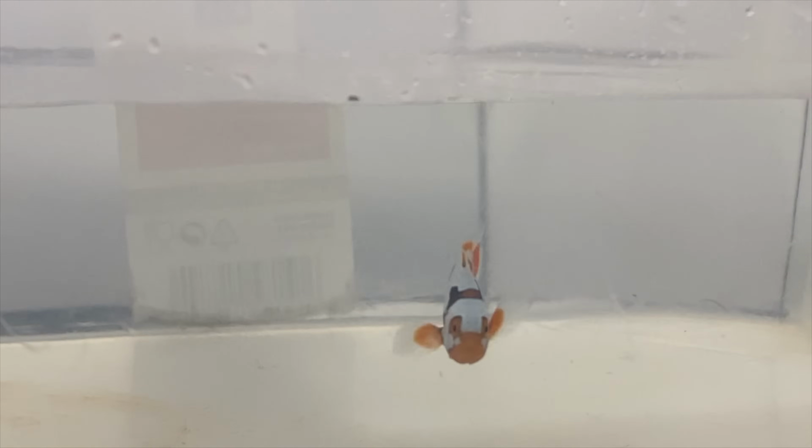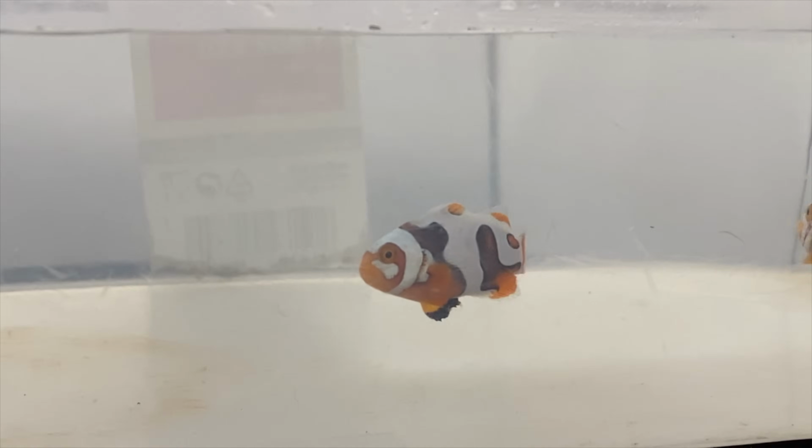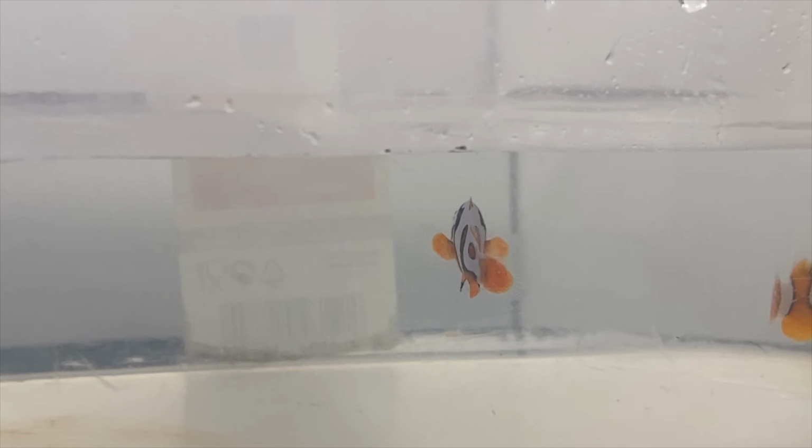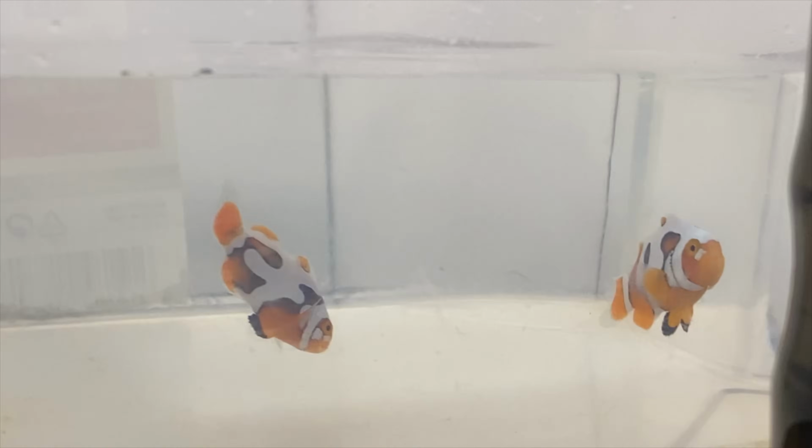Quick opportunity to get a little close up before they go into the tank, and it will be nearly impossible to get footage this close for a while, I'd imagine. So a great chance to get some footage of them in this acclimation tank and really take in some of the beautiful markings that are on them.